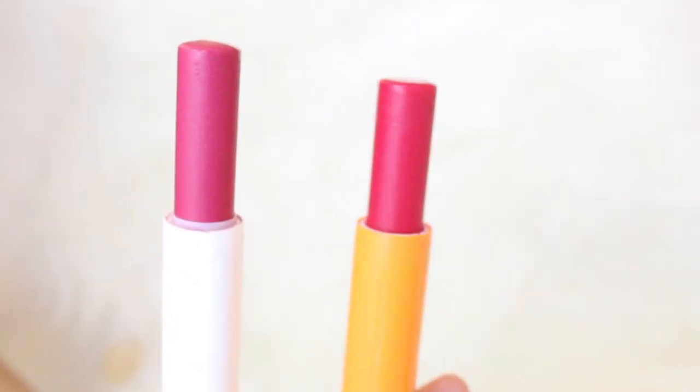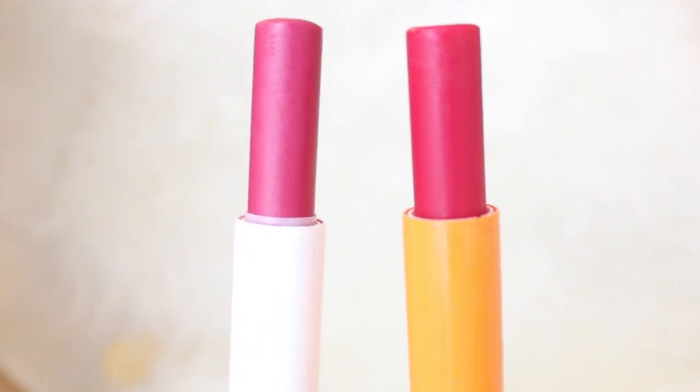I have this one here, and then I have one from the newer line that Baby Lips Maybelline had just released. It's the Dr. Rescue. So the first one I'll talk about is this one here. It's in the shade Cherry Me. This is actually my second tube. I featured this in my, I believe it was October favorites, and it has always been my go-to color.